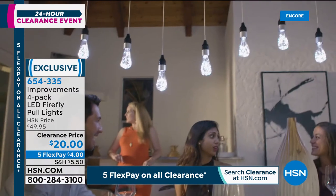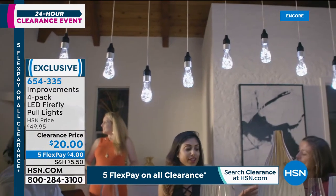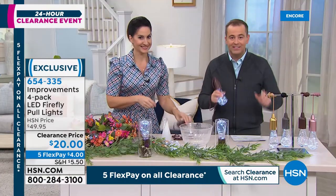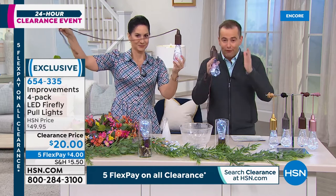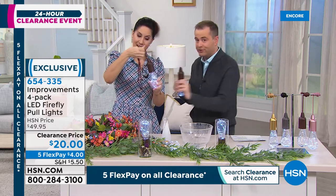to get that finish and feel. We made that price possible because it is clearance. So here's what we've got. This is a four-piece set. It's not the regular two-pack or even the three. It's a four-piece set. So if you want to buy multiples, you can do that. The flex pay is good on as many as you want to buy. So if you wanted to buy two sets, do them both for a flex pay of $4 each. That's $8 total. All the colors are selling evenly at this stage.